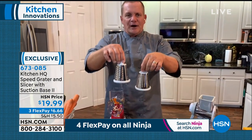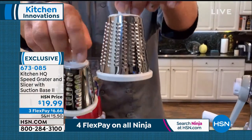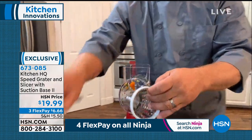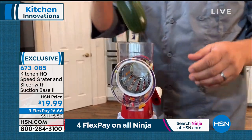Hey, Kitchen HQ came up with a great idea with this machine. It has three different drums. You've got the slicing drum that I just showed you, a fine grating drum, and a coarse grating drum. I'm gonna show you that coarse grating drum, because when you slide this in, twist that handle on, you'll grate everything.